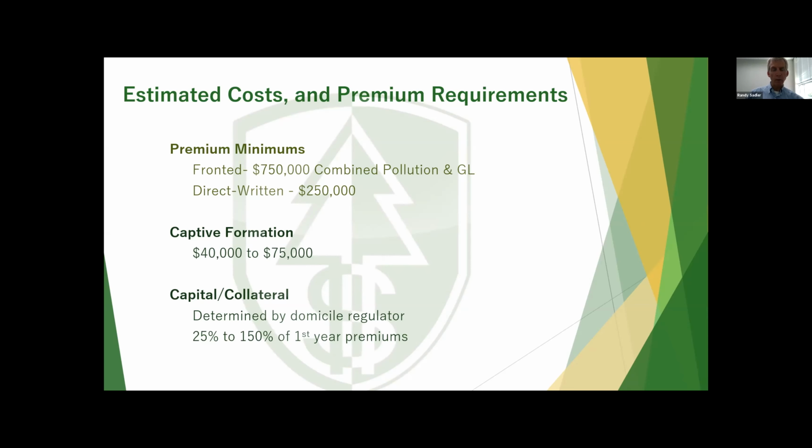There are potentially two other obligations. There will certainly be a capital obligation. The captive will need to be capitalized, and that will be determined by the domicile regulator. Oftentimes that is in the neighborhood of $250,000, being satisfied by either cash and or a letter of credit. Collateral is not going to be required in the direct written scenario, but of course in the fronted scenario, collateral would be required by that fronting carrier, and based on a number of variables, the collateral can range anywhere from 25% to 150% of the first year premiums.